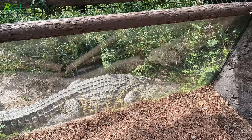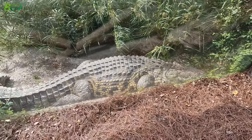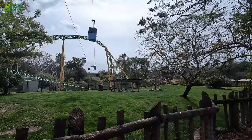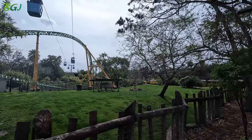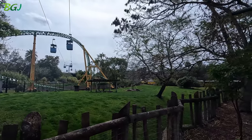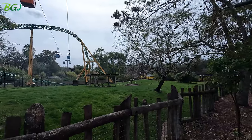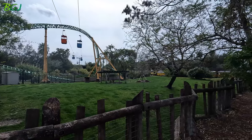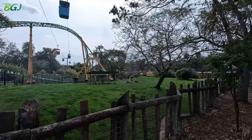There's the big guy right here. Hi there. Never seen you this close. He's a big guy, isn't he? Can't even get him all in the frame. Got a couple of the beautiful birds here with the gazelles. Ooh, look at them, they're all playing in the back there.